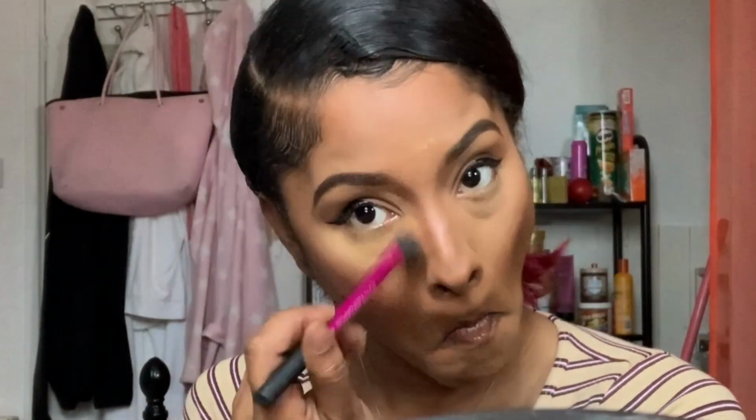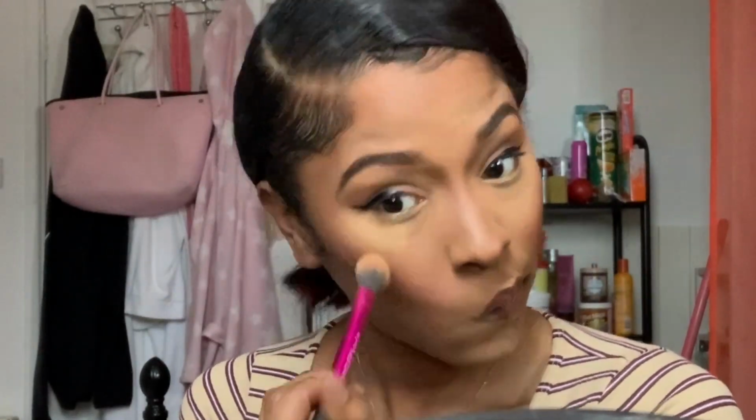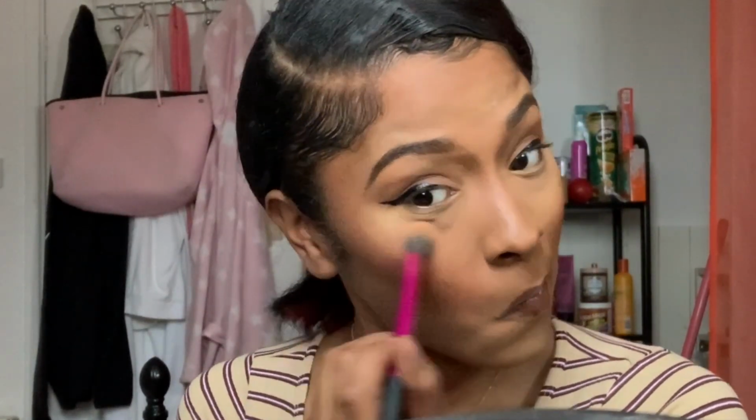So anyway, this brush is just some used brush. I think it came in a set from TK Maxx. Go to TK Maxx, get there fair and square, get there early, get the offers. They came in a pack for £11. Yeah, get up early. Okay, moving on. These lashes, bomb.